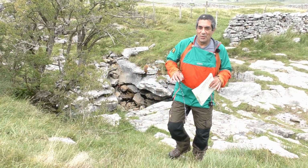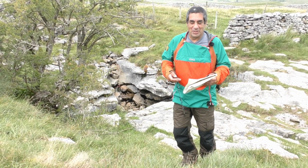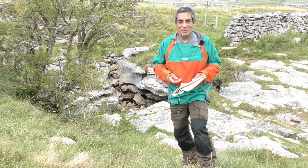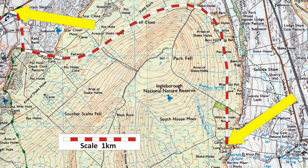Now I know exactly where I am because that's the entrance to the Longchurn cave system. So let's have another look at the map and see what we're going to do about getting back to my car. From here, as you can see, in a straight line, if we measure it, it's 3.5 kilometers to the car park. If I walk around the base of the mountain, it's 5 kilometers.